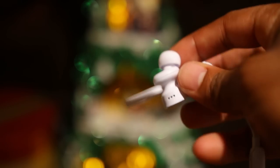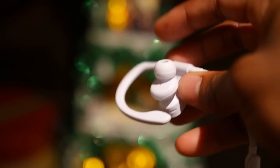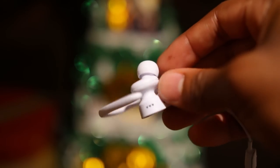They come with these silicone tips, but they're not as thick as the Jaybird X3s, so you don't get that comfort as you would get with the X3s. They're a very thin material, so when they're in your ear, you can kind of feel the plastic from the actual headphone canal in your ear. And that's something that I feel like they could have worked on, at least put a little thicker material on the actual silicone buds. So when they go in your ear, they're very comfortable.